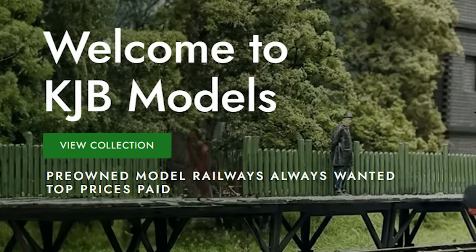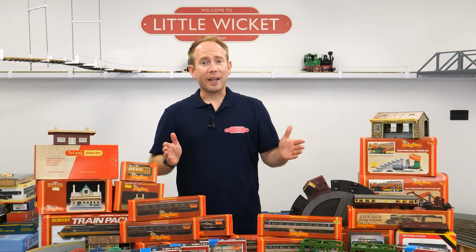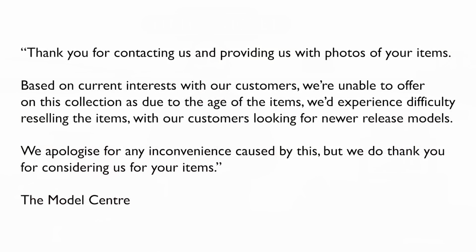contacted KJB Models. The Model Centre replied very quickly and said, "Thank you for contacting us and providing us with photos of your items.